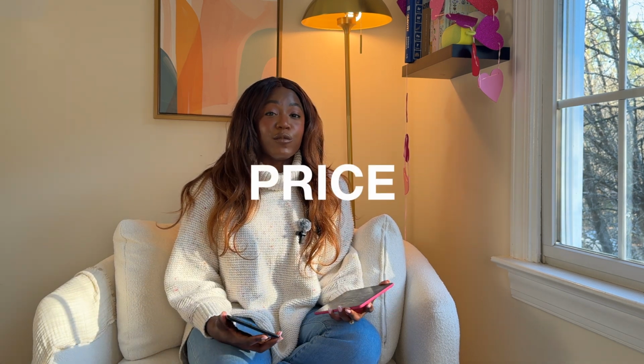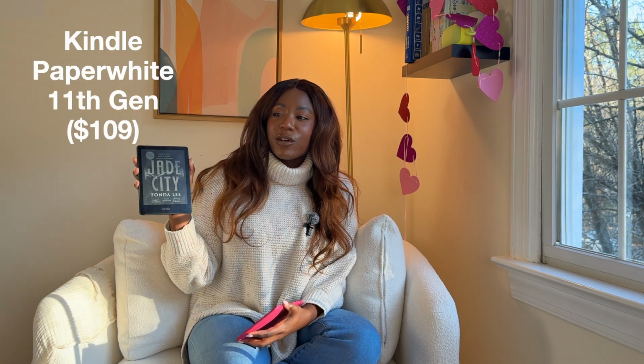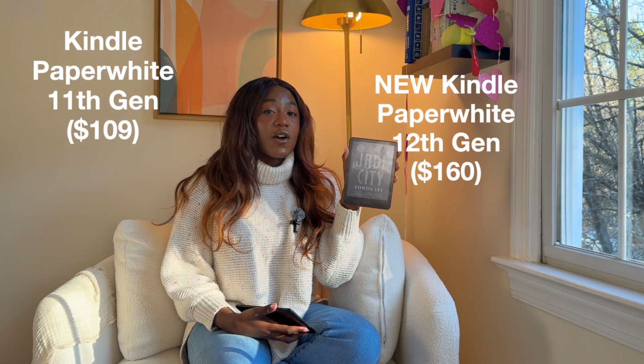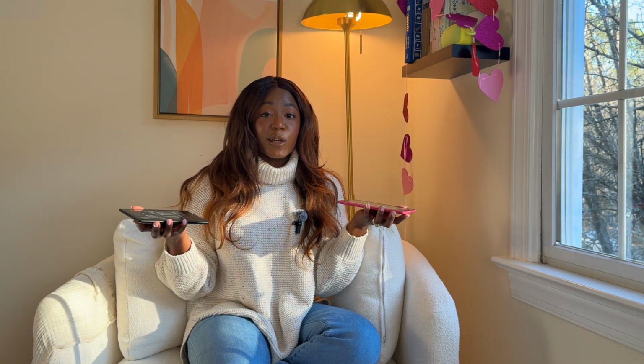The biggest difference that will come from new users to Kindle would be the price difference. The old Kindle Paperwhite, which is 11th generation, is now $109. The new version of the Kindle Paperwhite, which is now the 12th generation, is $160. A $50 difference is nothing to scoff at, especially if you're on a budget looking for e-readers. However, I do think it is marginal enough that if you're going to splurge for a new Kindle, go ahead and just get the new one.